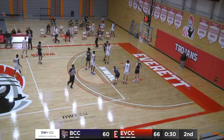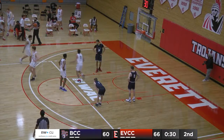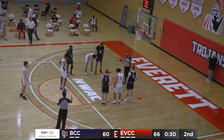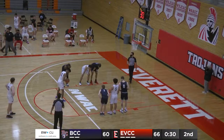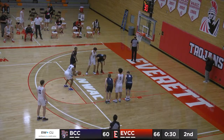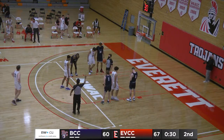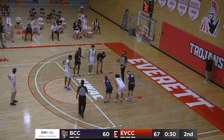.1 on the clock now. Olson's second foul. Brendan Redford from Kaysville, Utah, Davis High School. Drops the first one. Everett leads by 7. Chance to put it a little further out of reach.